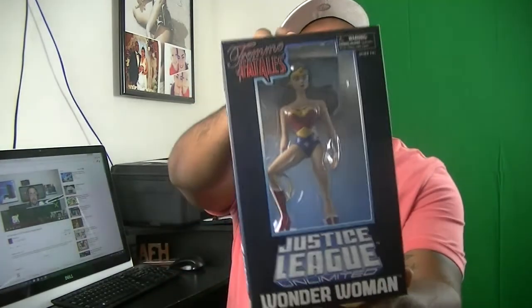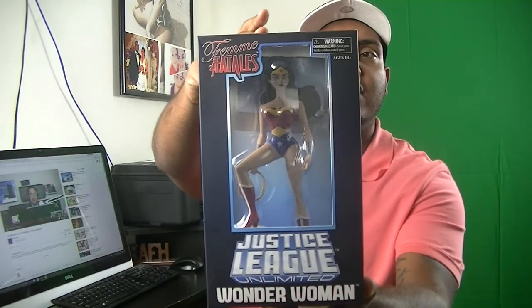I'm very excited about the Wonder Woman movie starring Gal Gadot. Everything is looking very great right now, and I just can't wait to see it. Right now, I'm in Wonder Woman mania. I actually went to the comic book store, picked up a few comic books of her. I also picked up some other merchandise, and I picked up this Femme Fatale statue of the Justice League Unlimited version of Wonder Woman. And guess what? I'm going to be reviewing it, so stick around.